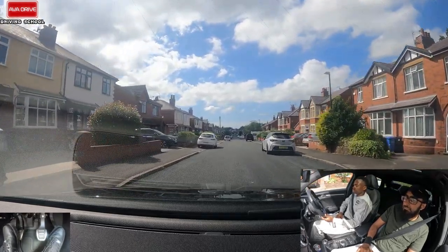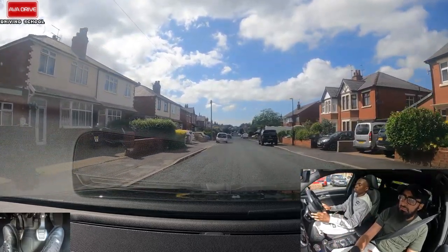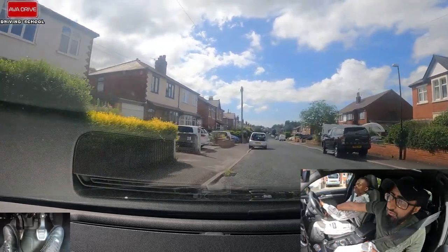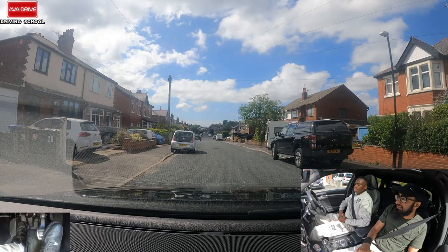Ease off the gas. Keep it going. So we're just going to pull up behind that silver car. Ease off. Bit to the left. Steer it to the right. Turn it to the right. Bring it here. And gently stop. It's okay, don't worry. Yeah, move off when you're ready. We'll pull up behind the next car.